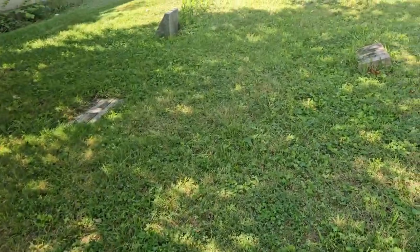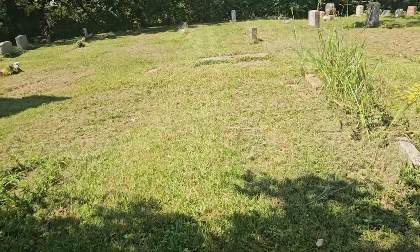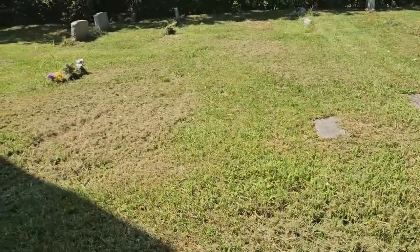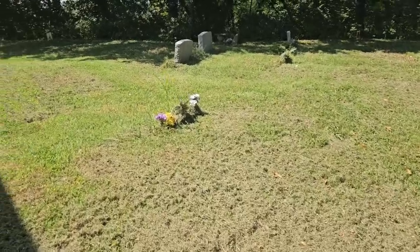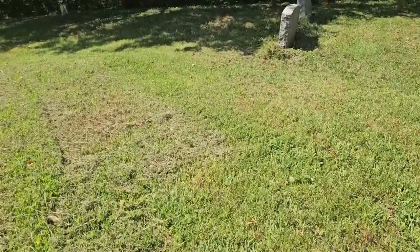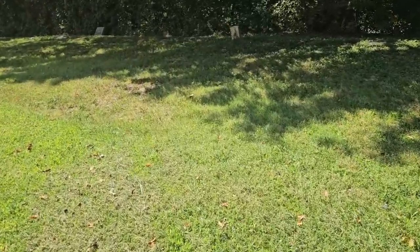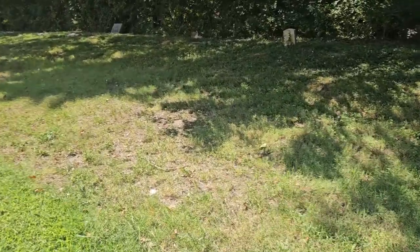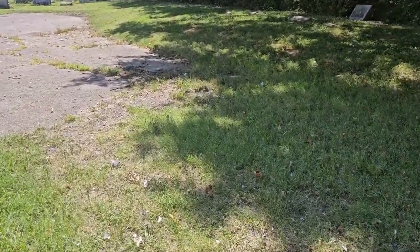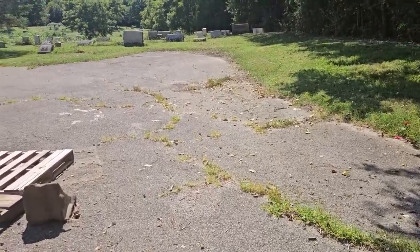I love this cemetery. I'm glad I was able to make it today to show you all. Hopefully you all like it too. I'm going to try one night to see if they're still open to be investigated at night. Would it be cool if it is? We're just going to have to find out, you know, next time.